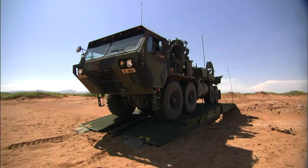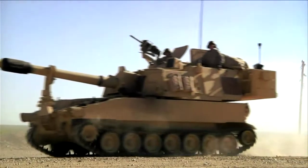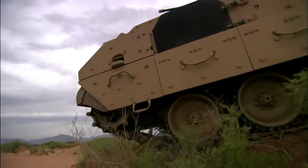A typical modern bridge would be made from a particular grade of aluminium alloy, which was designed specifically for strength, for toughness, and for durability. That's strong enough to carry almost everything in the U.S. Army's inventory.